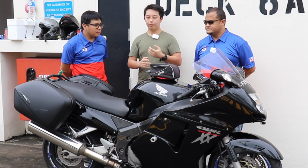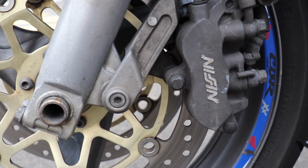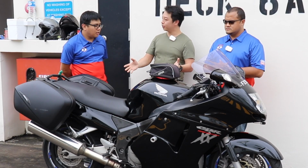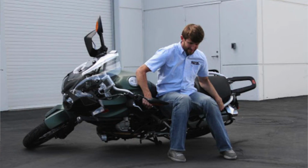So what happened was, it was raining and I was lane splitting. I shouldn't be with this bike, but I was. I jammed brake and I got hit by another bike from behind. Fortunately, the braking system on this bike was so good that I managed to brake in time, but the bike behind wasn't so fortunate and it hit me. So there was minimal damage. To your bike? To my bike.